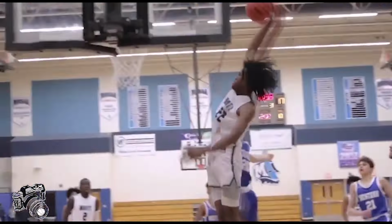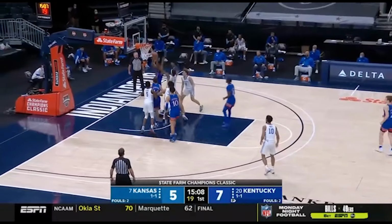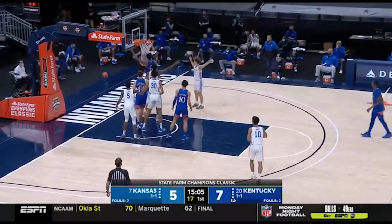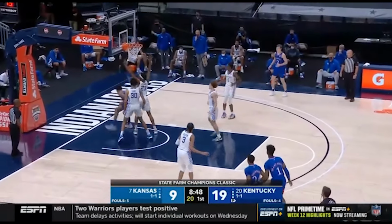Now, we've established that Jackson is an extremely gifted athlete. That plays right into his next strength, defense. Jackson is averaging 2.5 blocks per game at Kentucky this year. Jackson even recorded 8 blocks against Kansas in a matchup earlier in the season.